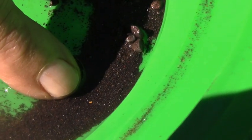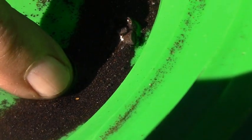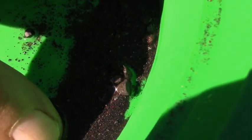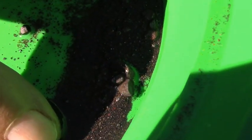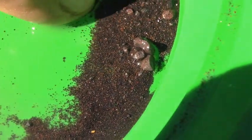Okay, Chuck's got his finger on, looks like a little tiny, we'll call it a small flake. Don't know if you can see it, the end of his finger, it's in the black sand there. There's a couple of little ones, but we just have a few shovelfuls of dirt out of there too. So, okay, keep crossing your fingers, everybody.